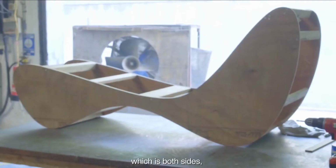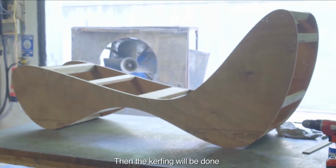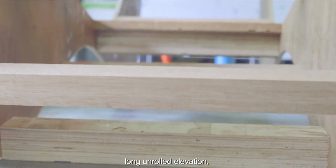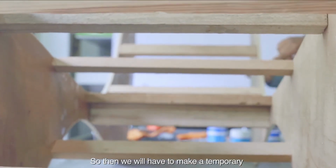Then it will go on the bed. We'll do the kerfing pattern, which is on both sides, top and bottom. Then the kerfing will be done. And given that the piece of wood is, I think, 4 meters long, the unrolled piece, we'll have to make a temporary soaking area.